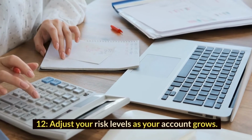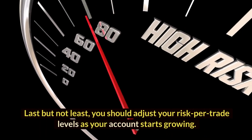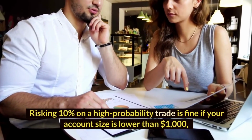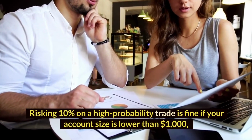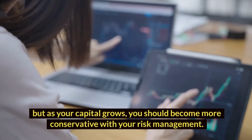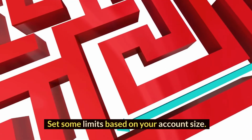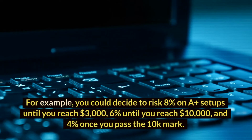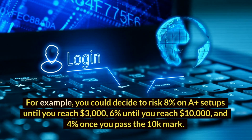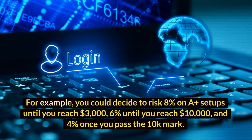12. Adjust your risk levels as your account grows. Last but not least, you should adjust your risk per trade levels as your account starts growing. Risking 10% on a high probability trade is fine if your account size is lower than $1,000. But as your capital grows, you should become more conservative with your risk management. Set some limits based on your account size. For example, you could decide to risk 8% on A+ setups until you reach $3,000, 6% until you reach $10,000, and 4% once you pass the 10K mark.